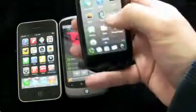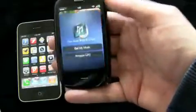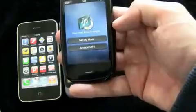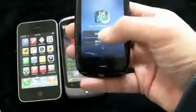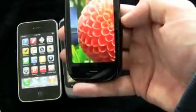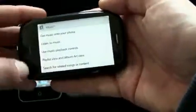And then on the Palm Pre Plus, Pixi Plus, and WebOS, it's kind of all the same. Again, 16 gigs of storage in here. I don't have any music on there right now. If I go to get my music, I can hook the phone up via USB and sync it that way. And it has the online help, which is kind of nice. And you can hook up to the Amazon MP3 store.